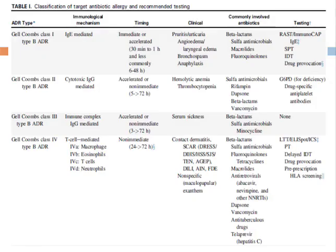You are probably familiar with this chart. Immune-mediated hypersensitivity is classified from class 1 to 4. One is IgE mediated. It's mostly an immediate reaction, mostly less than 1 hour, but could be a little bit longer. With beta-lactams, it comes with urticaria, pruritus, angioedema, and anaphylactic reaction.